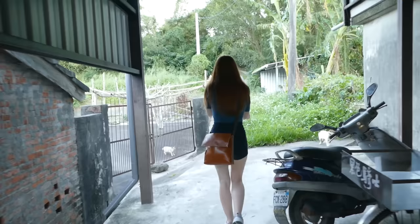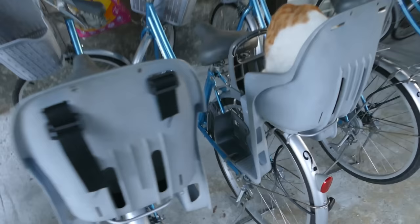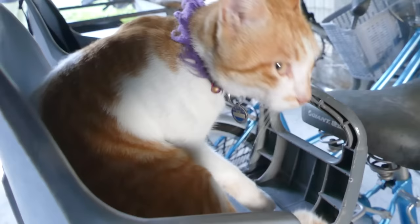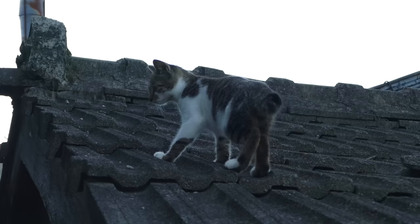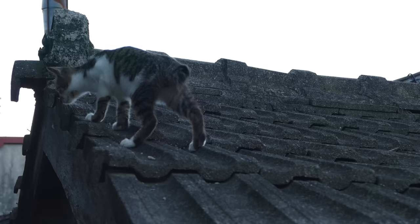It's cute, there are three cats. Oh, there's one kitty there. There are so many kitties. Oh my gosh! They're so cute! We would do that. So tiny! That's a traditional farm-like building as well.